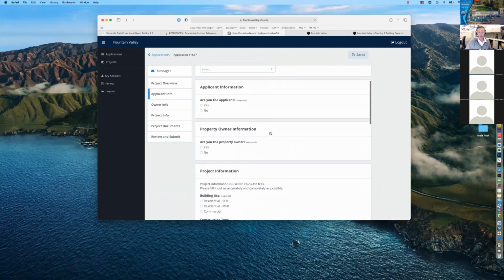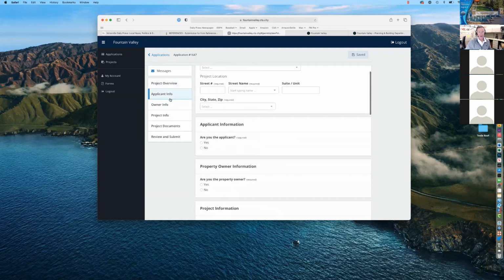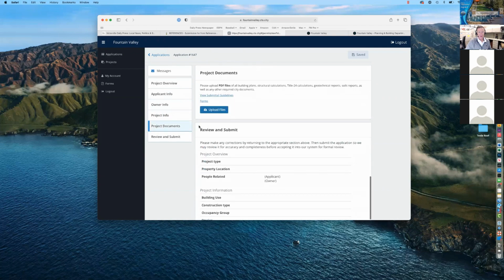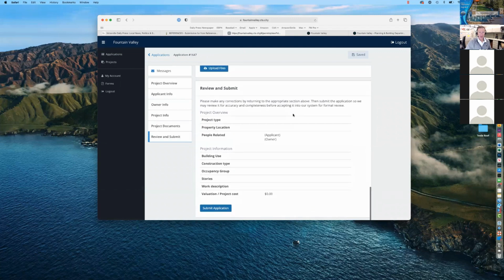So this is just what the customer sees. It's a basic application, just like the paper that goes online. They fill out basic information. I'm just scrolling down, or you can click over here on this left side, and the site scrolls. Scroll down to project documents. This is where they upload documents. They can drag and drop plans, or they can go search for them. Typical stuff you see on a website, right? When you're filling out some kind of application, and then they would submit the application.